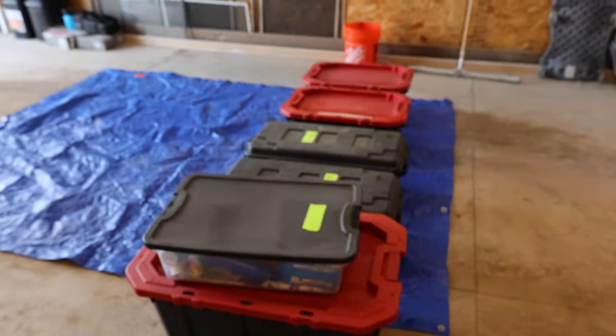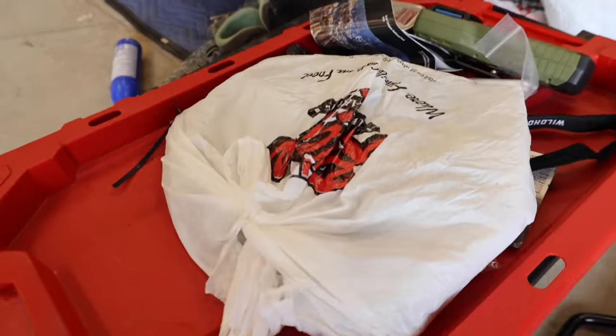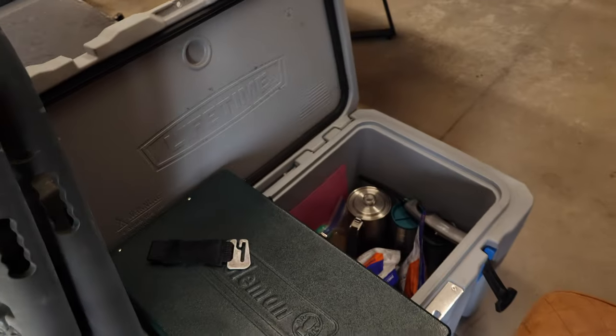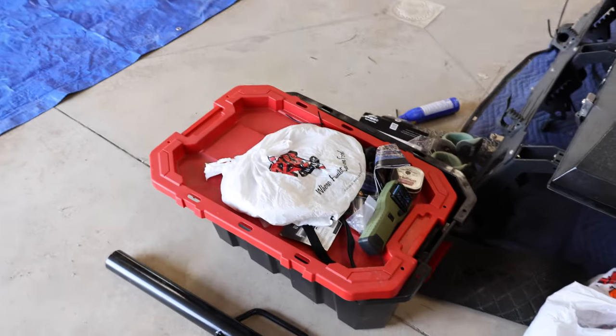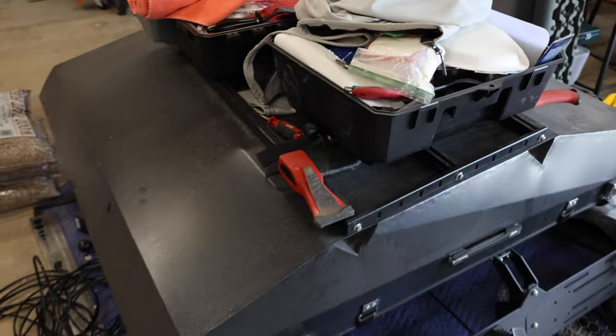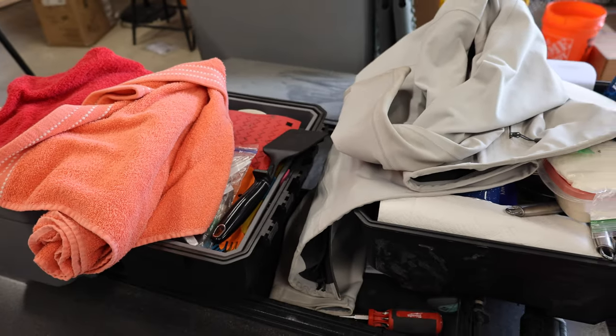So these are the bins that were on the shelves, and when we were getting ready to trade our truck in, I emptied out our Decked system drawers. So here's another bin of camping stuff, and even the cooler has stuff out of the drawers. I'm going to have to use these as well to get everything organized. Also on top of the rooftop tent, there are a few bins that came out of the Decked system and the storage that we had on top of the truck.